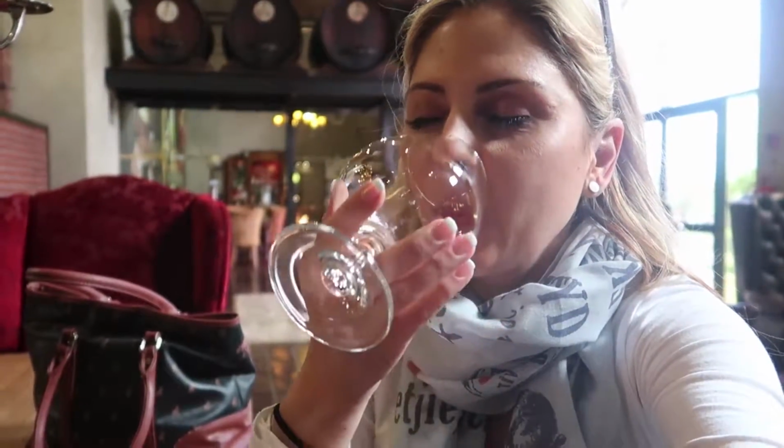And then after that you can take a sip. With brandy, you'll keep your nose a distance away from the glass while smelling it, whereas with wine, you usually stick your nose right into the glass.